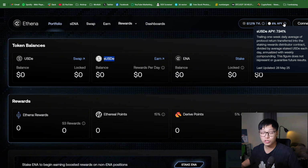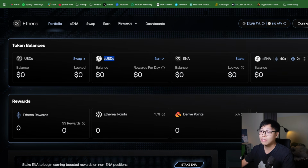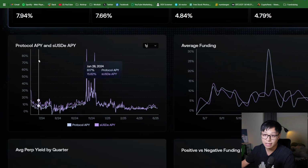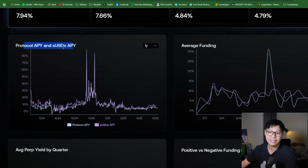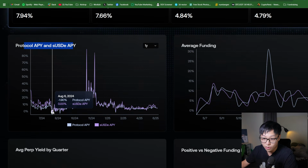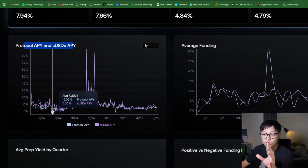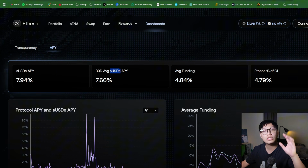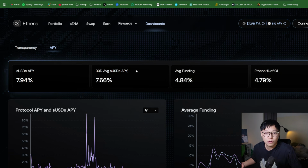However, the delta neutral strategy is not always working out. There are always risks to any strategy. And there are actually days where the APY of Ethena went down to become negative. If you look at the protocol APY and sUSDe APY of Ethena, you can see right here on August 6th and August 5th, there were like -5% and -1%, and August 7th, 2024, even -2%. So when there are days when the APY is negative, you as a staker of sUSDe actually lose money on your stake. So that's not ideal. I thought it's supposed to be a stablecoin.